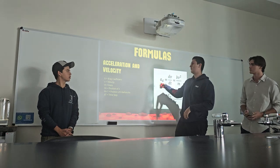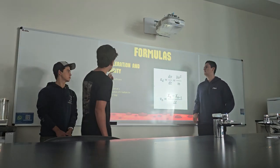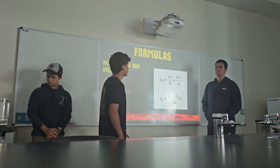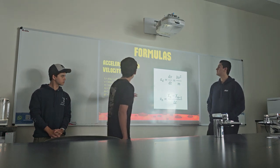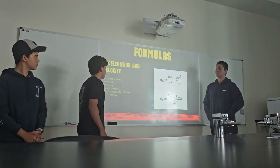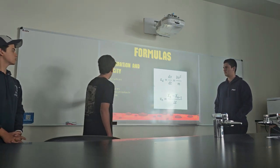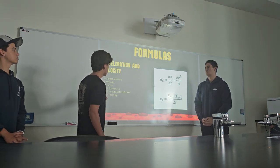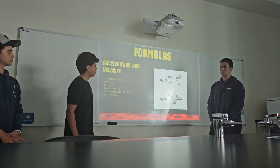For formulas, we have the acceleration and velocity. First, acceleration with respect to distance, which is the derivative of velocity with respect to time. Here we have v, which is the drag coefficient, velocity, divided by mass. And for velocity with respect to position n, we have xn, which is the position of x, and xn minus 1, which is the position of x before xn. And delta t is the time step.